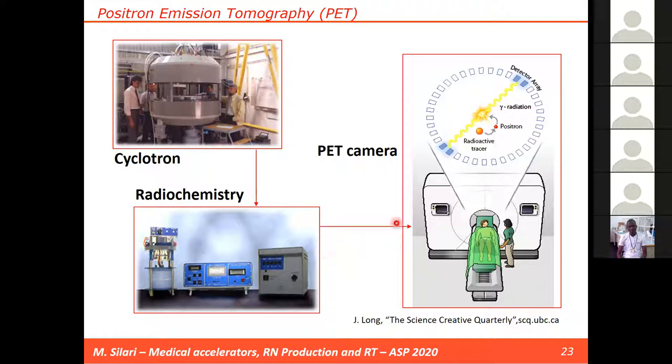And then the fluorine 18 is injected into a patient, and the patient then goes into a scanner, which looks like a CT scan, but the difference is that in a CT scan, you have an external source of X-rays that go through the patient, and you have a detector on the other side. In a PET scanner, you have an internal source, which in this case is a beta plus emitter, a positron emitter, which will annihilate with an electron of the body and produce two gamma ray photons of 511 keV energy emitted practically back-to-back that will be detected by a ring of detectors.